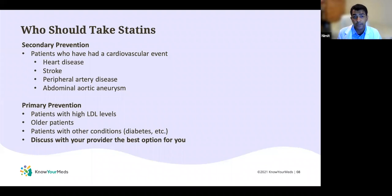The second group of patients that we're going to want to use this for are patients who have a very high LDL. Again, this is the bad cholesterol that we want to bring below 130. And so if you have very high numbers, we're going to try and target this early by prescribing those patients a statin.